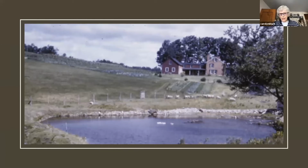Before Dad bought it, he and our family were up there visiting our grandparents. And this parcel of land came up for sale, 250 acres. And it was this farm. It wasn't called Merriconn then, obviously.